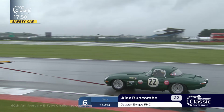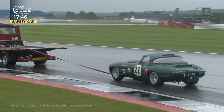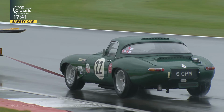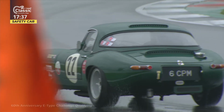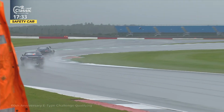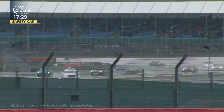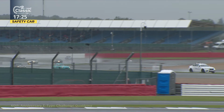That's the Alex Buncombe car. That's a shame because Alex can be pretty competitive, can't he? Yes, son of Jonathan Buncombe, who was a touring car driver of note. Alex Buncombe himself a very good racing driver, so yes, that's a real shame to see him retiring so early in the session, and makes you wonder whether that's the primary reason for the safety car, was to get that car cleared. And I think that was the car we saw stopped, and I thought it had a spin, but I'm not sure it did.